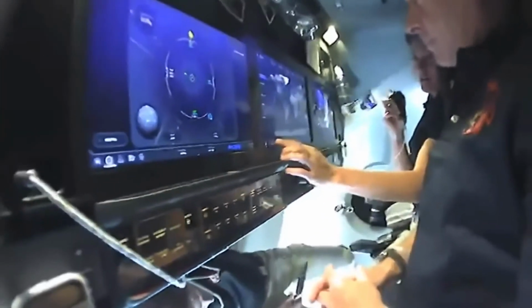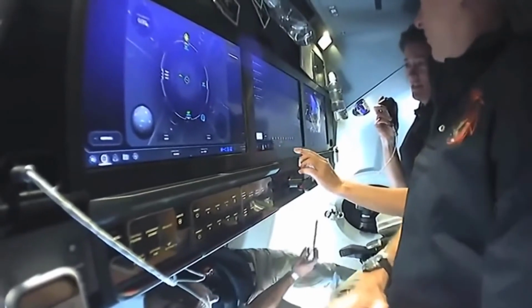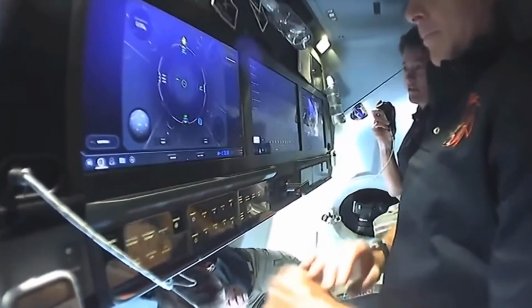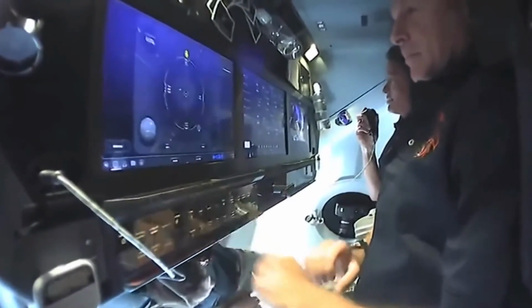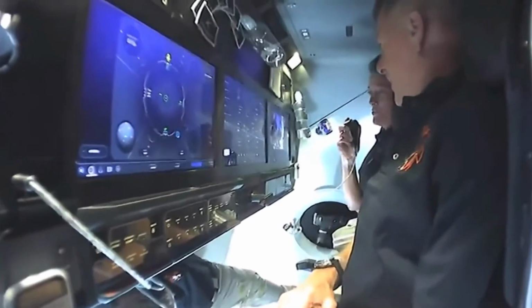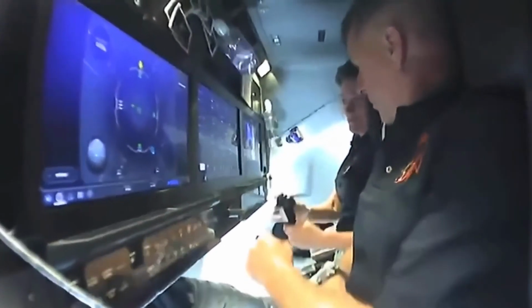We can bring up different systems pages while we're working through the different activities. So those are something neat to see. Rather than the old-timey steam gauges, we have these pretty cool touch screens that we can use.